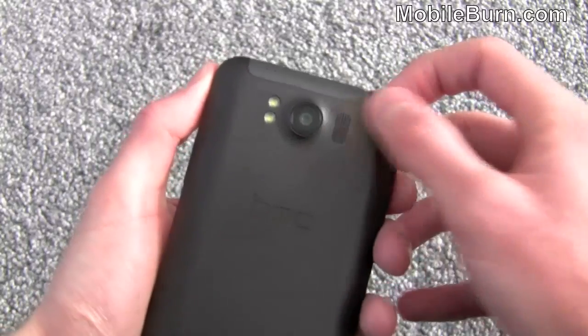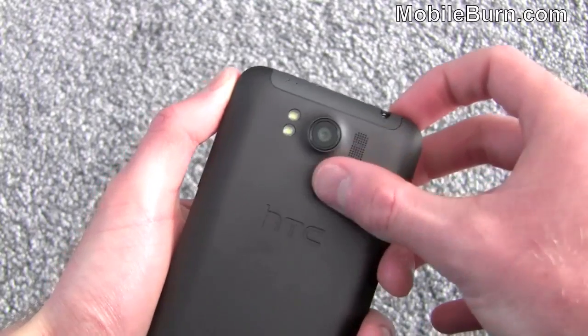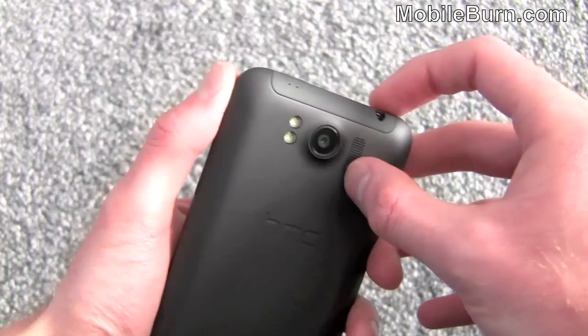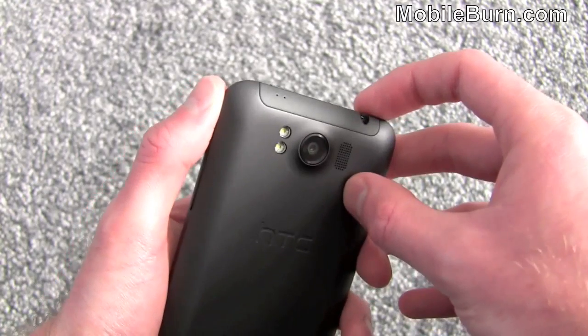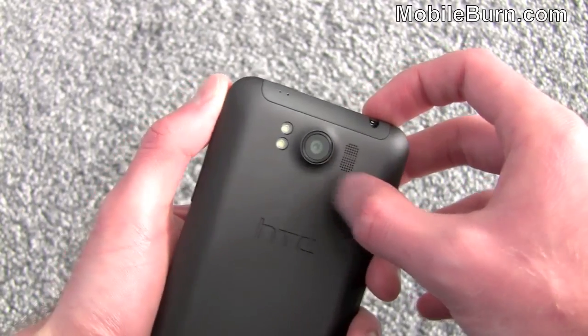Okay, so I'm just going to hop around the back and show you some of the hardware a bit more, starting with this 8 megapixel camera on the HTC Titan. HTC have improved the camera a lot this time round. They've given it backside illumination and an f2.2 lens to help improve the low light photography. It's still not anything that would worry a point and shoot camera, but it's certainly better than HTC's previous efforts and better than many cameras that you'll find on phones these days.